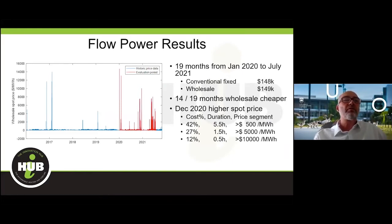When we look back at the data, here's the 19 months that we're looking at. Beg your pardon, the 19 months is highlighted in red here. And you can see with the historic data from a few years before that, we just happened to pick out a very high spot price period, particularly towards the end of that period. But despite the fact that we picked out such a high spot price period, they were still neck and neck, even for a customer who was passive in their use of demand response control.